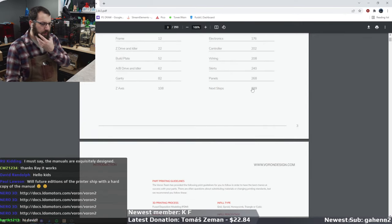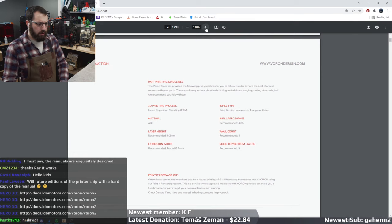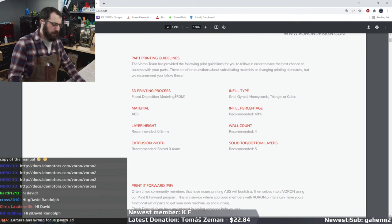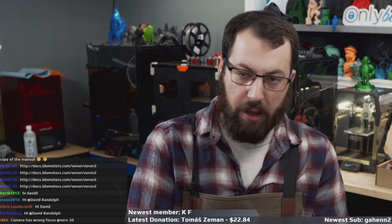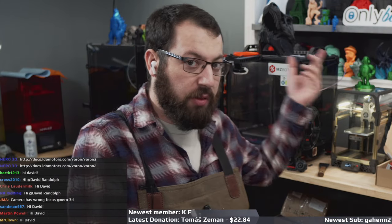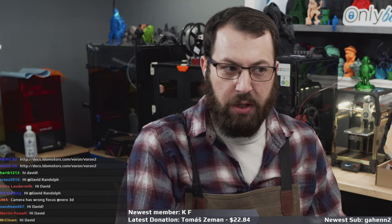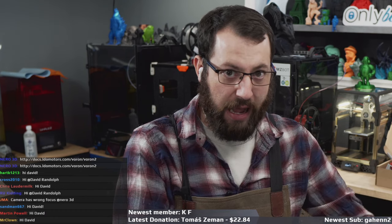Even more pages, 289. Next steps: printing guides. We're on printing guides, 3D printing process, FDM. Please don't use resin. A few people have tried to use resin over the years to print their Voron parts. It sometimes works for some parts. The front shroud of the Stealthburner on my printer is printed with resin. It's holding up fine, but there's no load on it. I've also seen carriages get ripped in two. Nobody has built a Voron using resin parts for the structural components and had it survive a decent amount of time. So please don't. You're going to have a bad time.